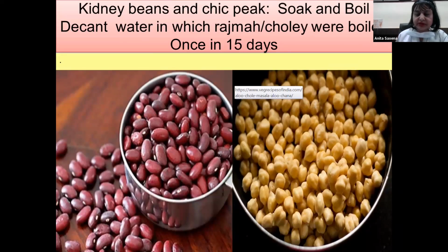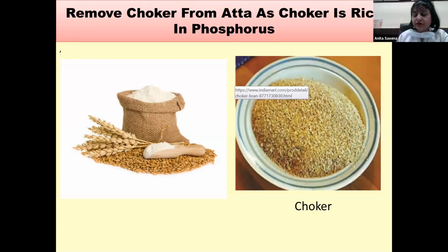And so a lot of potassium is leached, and then they are cooked for a long period of time. And phosphorus happens to be heat labile. Therefore, a lot of phosphorus is also killed. Now, remove choker from atta. As I said, you have to give the patient refined bread, that is refined bread or chapatis. You can't give them whole grain bread, because choker is the chilka, and it is very high in phosphorus.